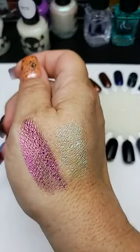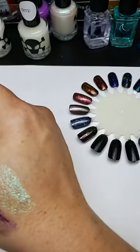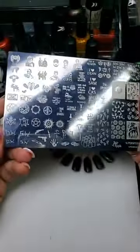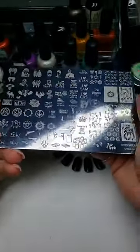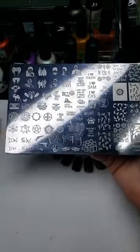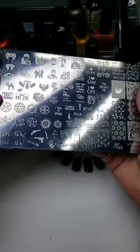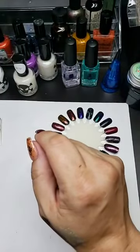I'm sorry I didn't get around to showing you the stamping plate. I have it right here, but this is Apopila's supernatural plate. She has another offering, skulls, which is what she offered for May, and she brought back the supernatural and also the X-Files plate for those of you that missed those. So those are available to come back.